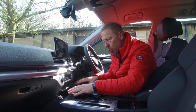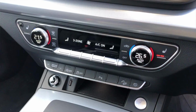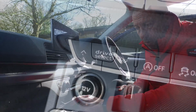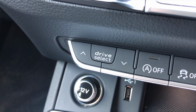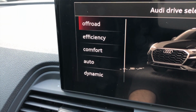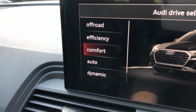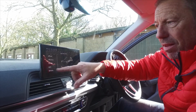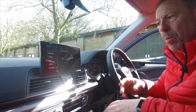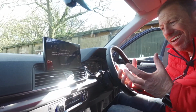Okay, moving swiftly on, just below the central heating, the heating panel. Well, it is a central heating panel. There are different drive modes here as well on the left-hand side. So if we go into drive mode, we click the button. You've got an off-road button at the top there. You've got an efficiency, and there's a comfort. There's auto where it sets it up itself. There's dynamic, which is sport, obviously. And then an individual setting down there as well, where you can actually handpick those bits that you like from there and create your own individual setting.